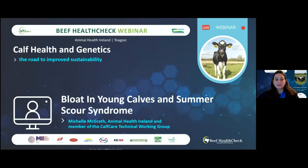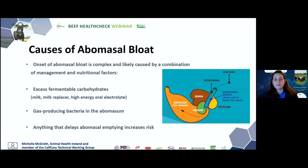So I'm going to talk about 2 topics tonight. The first one is bloat in young calves. Basically, when a calf is born, their abomasum makes up 70% of their stomach, and the rumen takes a while to develop. It develops gradually as they begin to eat ration and drink water.